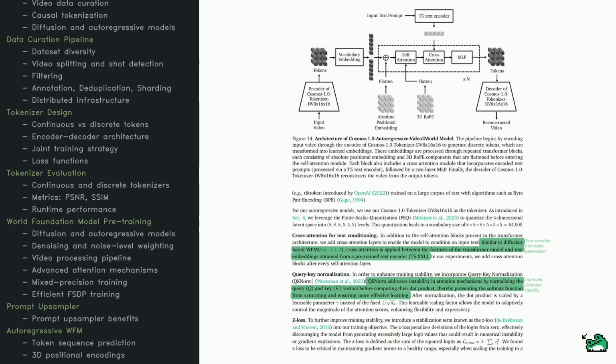We dive into the Cosmos 1.0 Autoregressive Video2World Model Architecture. Input videos become discrete tokens via the Cosmos Tokenizer. These tokens get embeddings for absolute and relative 3D positions to capture spatiotemporal ties. Self-attention and cross-attention layers do the heavy lifting, with cross-attention hooking into text from a pre-trained T5 encoder. Query key normalization stabilizes attention, avoiding gradient blowups or vanishing. A Z-loss penalty reduces extreme output values, ensuring more consistent logits during training. Altogether, these techniques keep the model training on the right track.